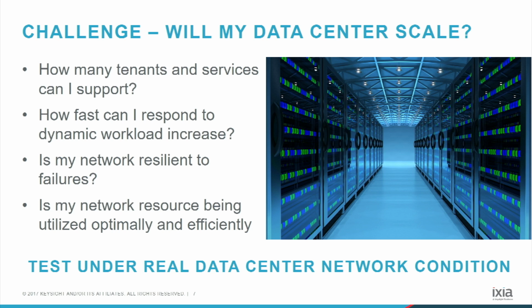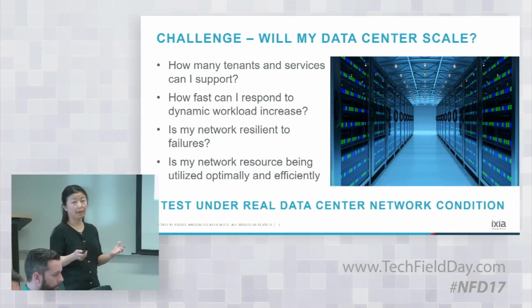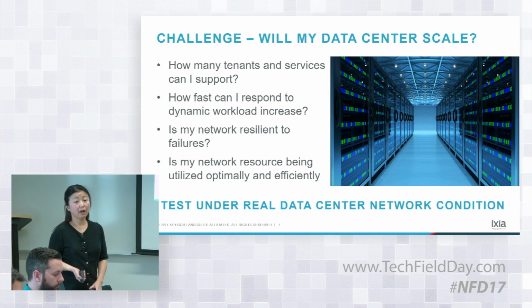Now, with data center virtualization, the explosion of applications and cloud deployment, people want to build a hyperscale data center which can meet their business demand. However, there are many challenges.